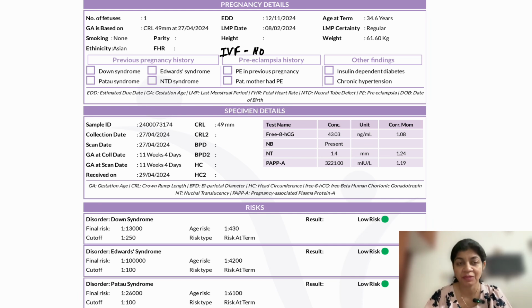Then coming up to the specimen details, just look at the scan date and the collection date, because the dual marker sample should be given within 3 to 4 days of doing the NT-NB scan. Then you will look at the markers.